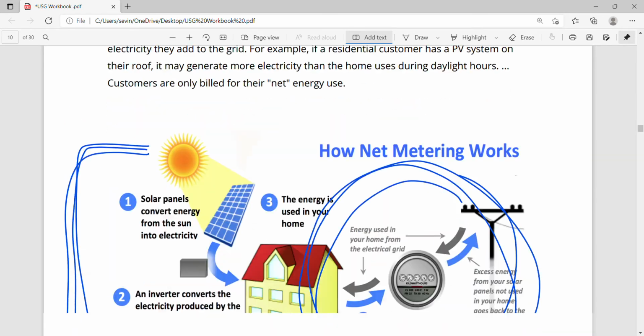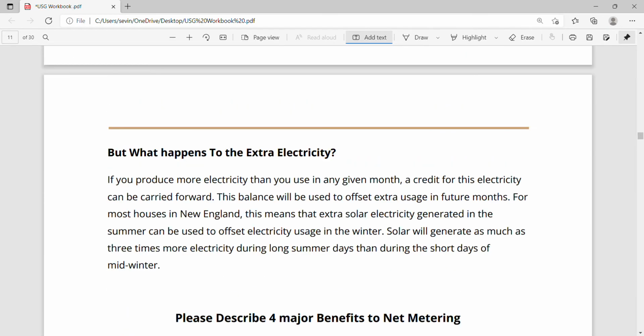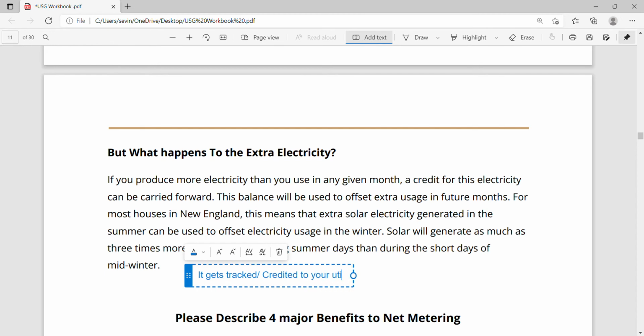Let's scroll down. We've already talked about this multiple times, but let's make sure we understand what happens to extra electricity. Let's kind of put this in text. We don't need to read this whole paragraph, you can do that on your own. But what happens to extra electricity? It gets tracked and credited to your utility. Okay, that's it.